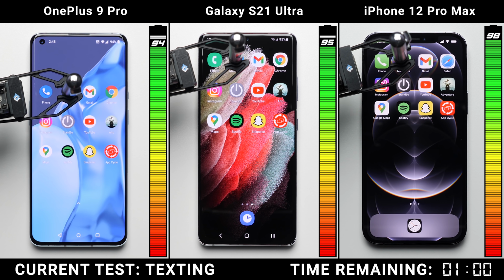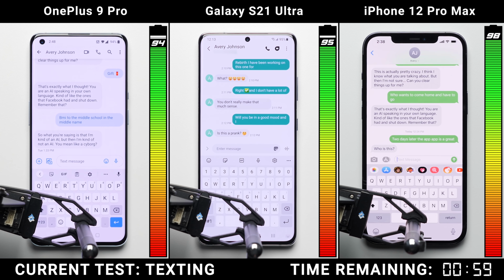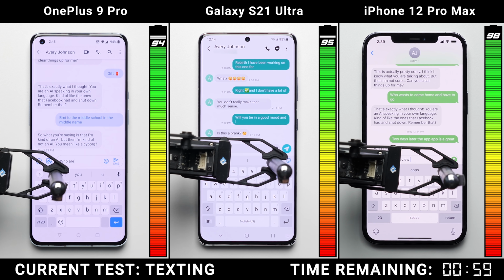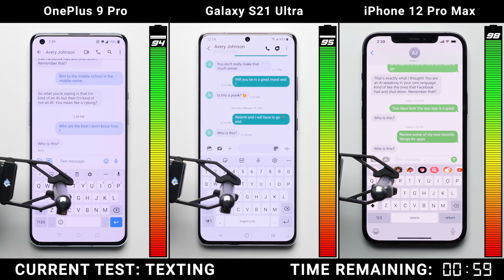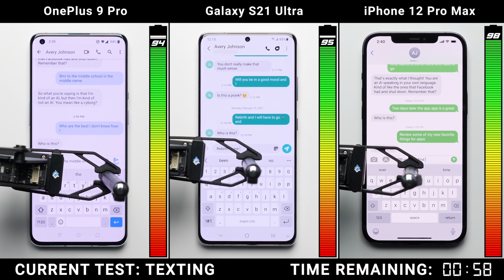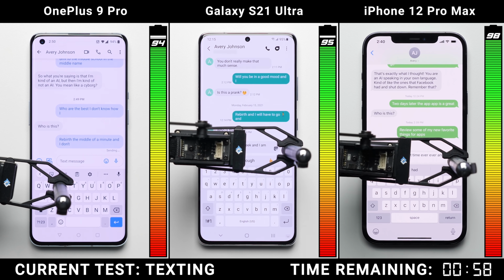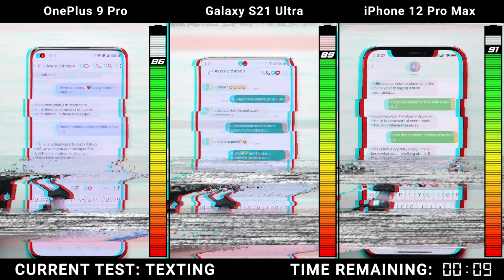Sometimes phones overestimate on their battery percentages early on, so we'll have to see how they fare here in the messaging test. Now, while both the Android phones are set to their maximum resolutions with their adaptive refresh rate settings turned on, we're not actually scrolling on the screens here. We're just tapping on the keyboard to type in some messages. So in theory, their adaptive refresh rate screens could be operating at a refresh rate that's actually much lower than the max rate of 120 Hz.